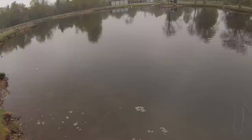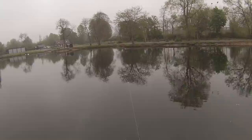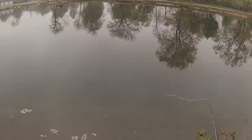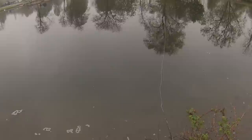I can't resist, guys, a bit of a long cast in the middle. Just can't resist. See if we get any follows or takes. Ah, there we go. I couldn't resist having a long cast out there.